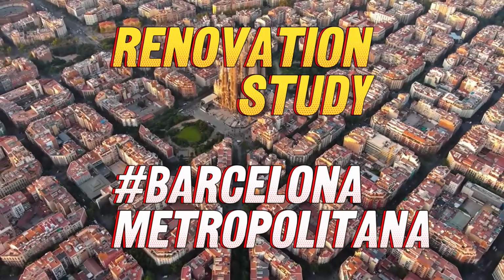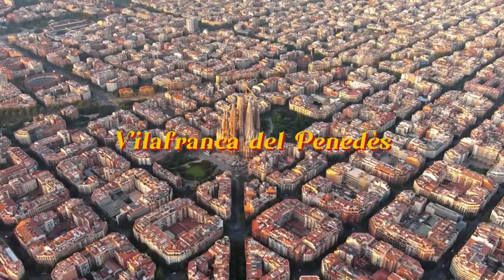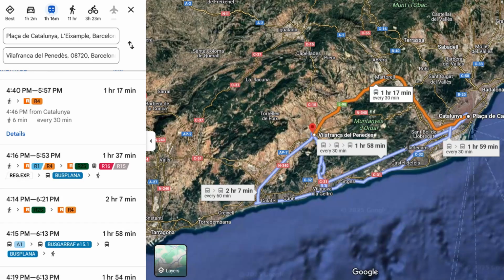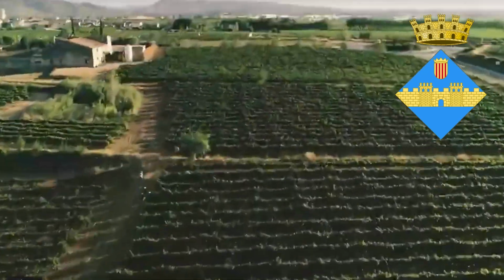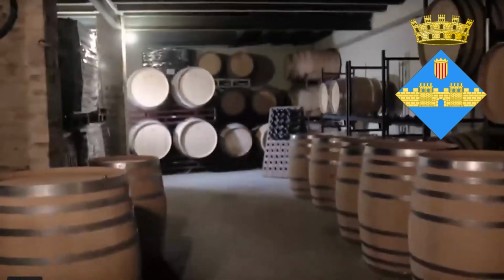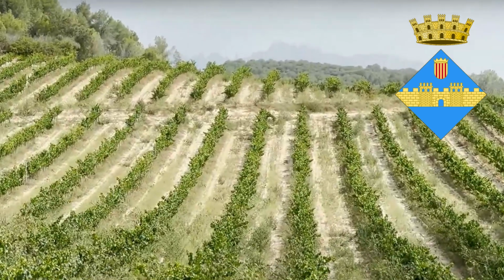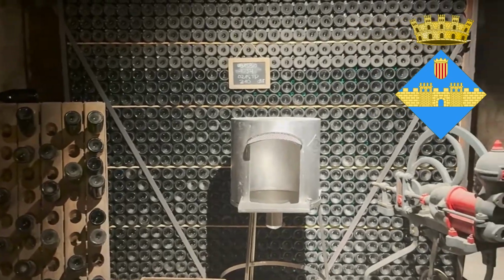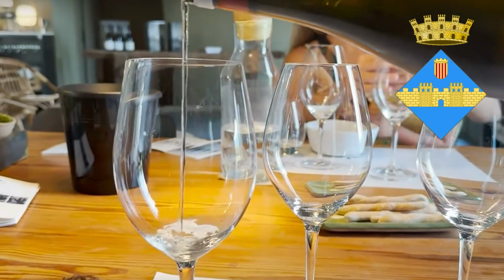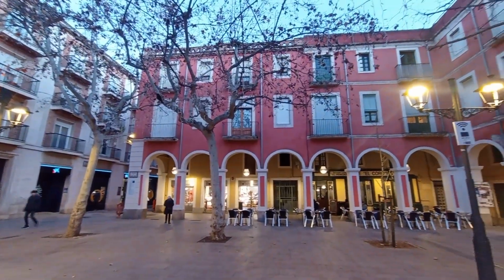Vilafranca del Penedès, located in the third suburb radius of the metropolitan Barcelona area, is famous for its wine and cava production as the capital of the Alt Penedès region. Beyond its agricultural roots, Vilafranca is emerging as a hub for higher education, which is boosting local real estate demand. The town is well connected to Barcelona by suburban rail, with a typical journey taking around 1.5 hours.